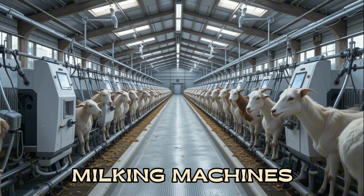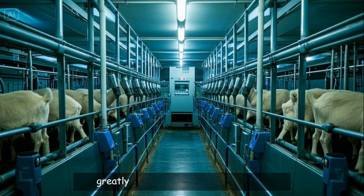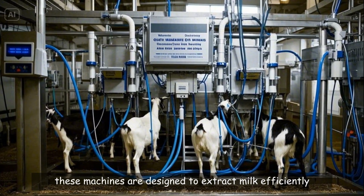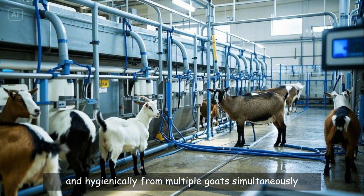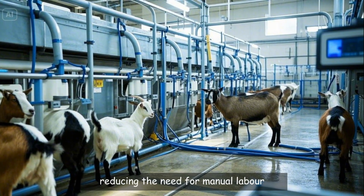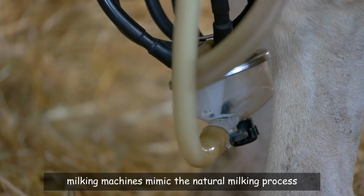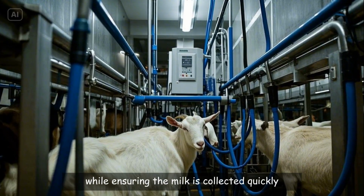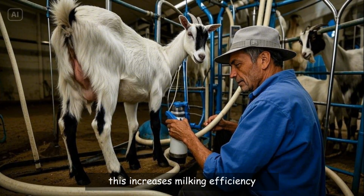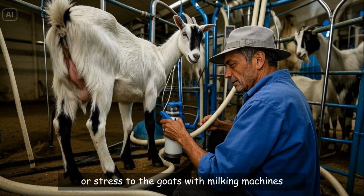Milking machines. Milking machines are a game changer for dairy goat farmers, greatly enhancing the milking process. These machines are designed to extract milk efficiently and hygienically from multiple goats simultaneously, reducing the need for manual labor. By using gentle suction, milking machines mimic the natural milking process while ensuring the milk is collected quickly and without contamination. This increases milking efficiency and minimizes the risk of injury or stress to the goats.